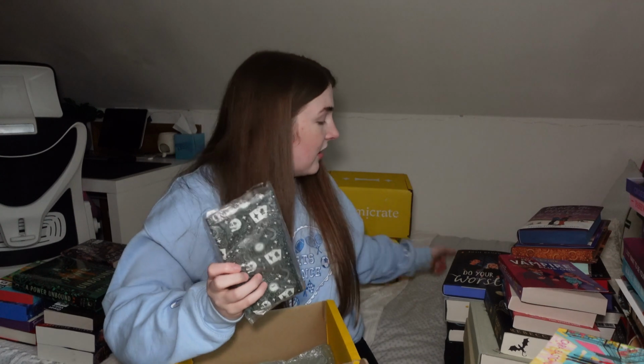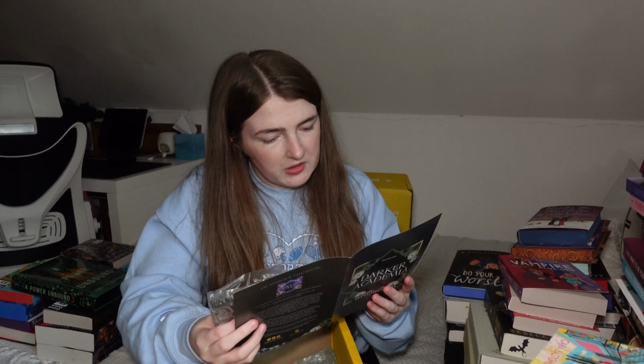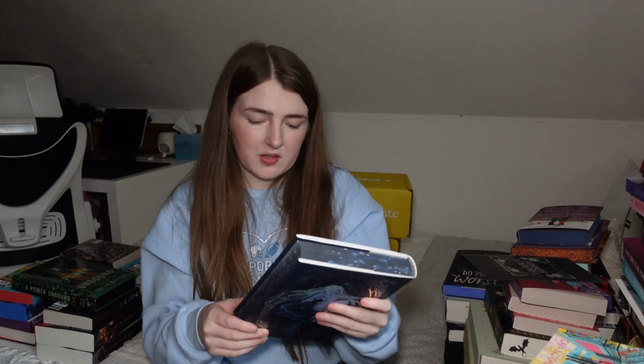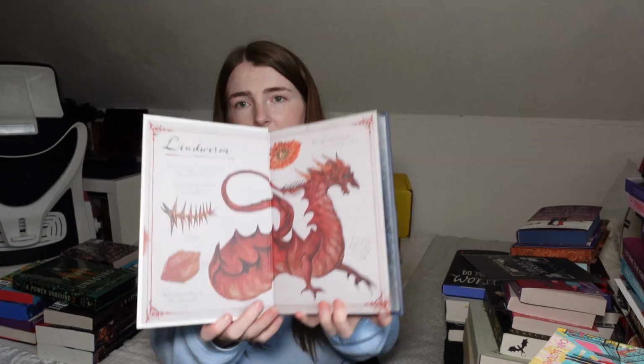Ooh, what is this? Let's read. It looks like some sort of glasses case. Foreshadowing glasses case. Yeah, it's a glasses case. My favourite part of the box, the book. A Dark and Drowning Tide by Alison Shah. Look how pretty that is. And you've got this bubble sort of design there. Oh wow, that is really pretty. Look at that. And then there's some artwork on the end papers.